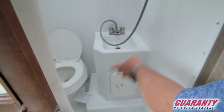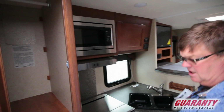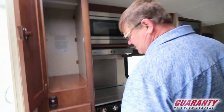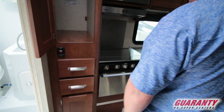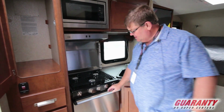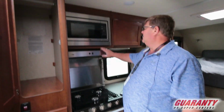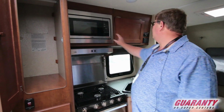Walk in, you got your shower here. Right there, bathroom, shower combination. Nice big area. You got storage cabinets here, little closet, little drawers right there. So these have the soft door closes on them now. Nice. So you got a 3-burner with an oven, fan hood, microwave right there.